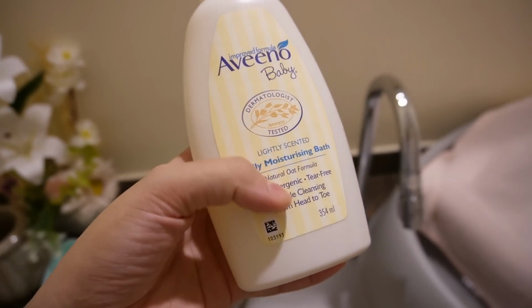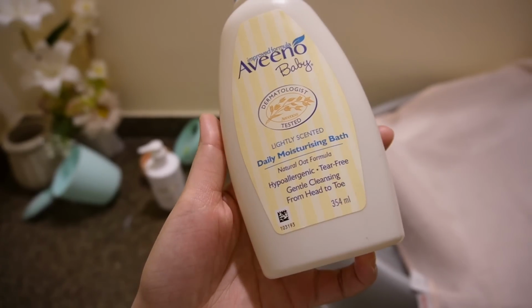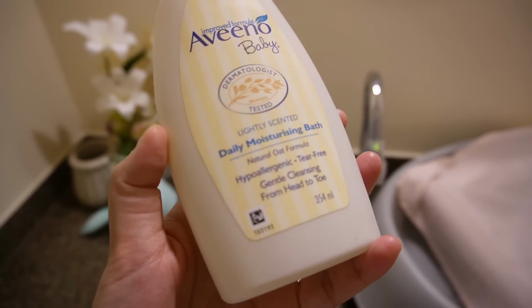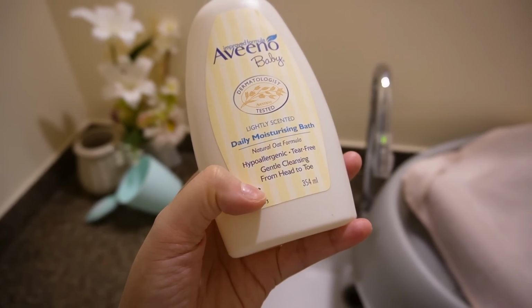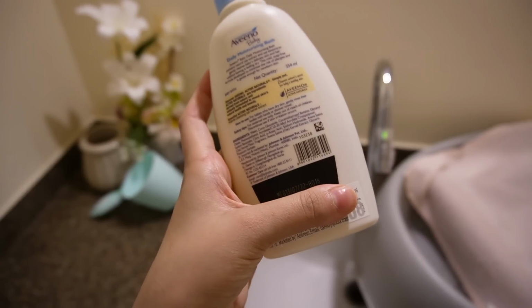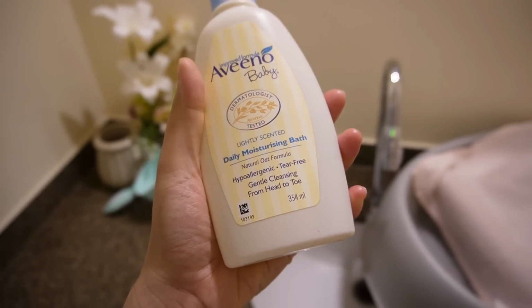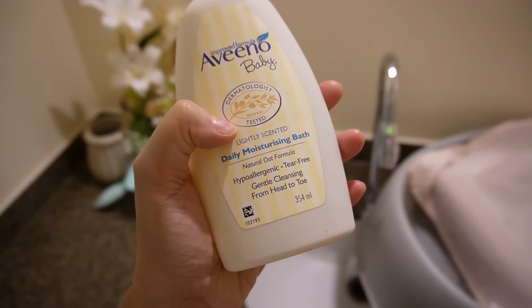I got this when I was pregnant, way before I was researching what the best shower gel is, and I just found this one was nice. It's hypoallergenic and just seems good. It has a very light fragrance. It's tear free. It has an oat formula. So it's lightly scented.